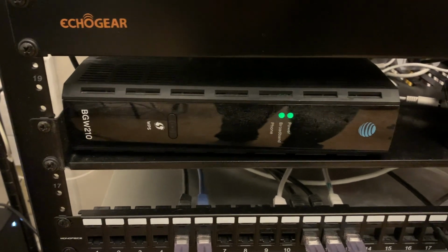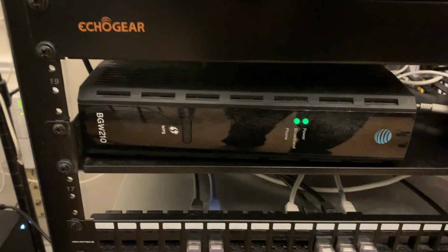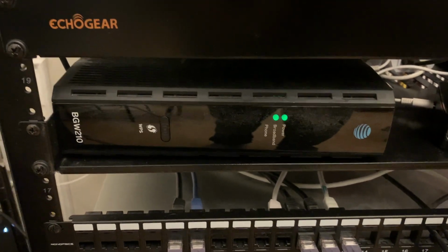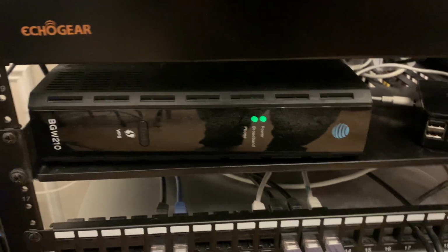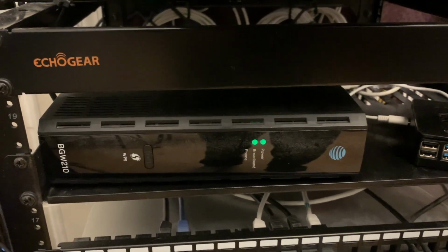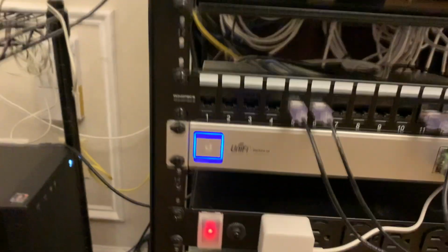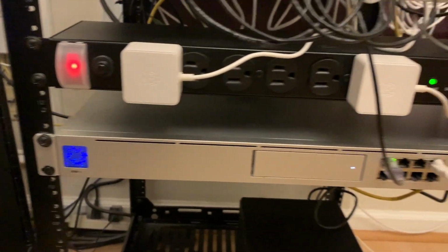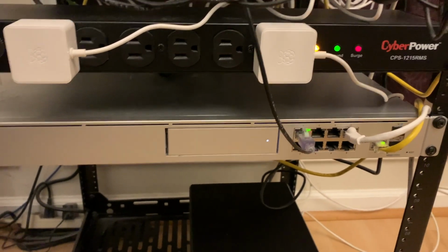I'm not using the Wi-Fi or the routing features in it. I have the Wi-Fi disabled and I have the router in IP pass-through mode. So my main router is the one that actually gets my public IP address, so that I'm not behind a double NAT. Not that you can't work with a double NAT. That is being piped into this Unified Dream Machine Pro.